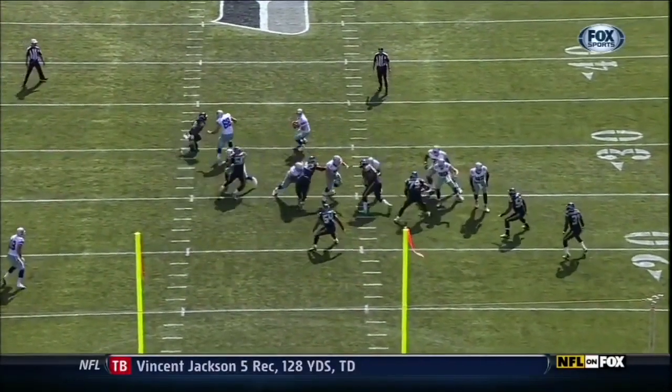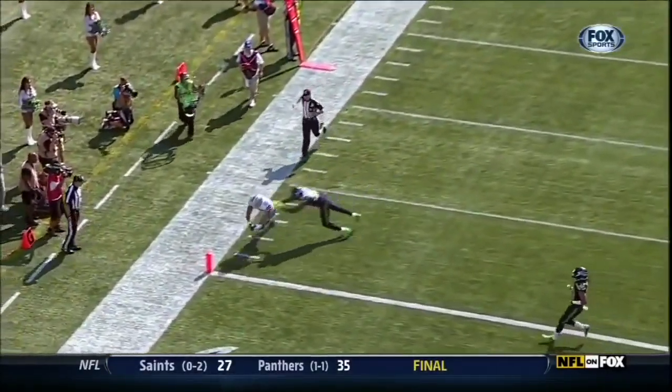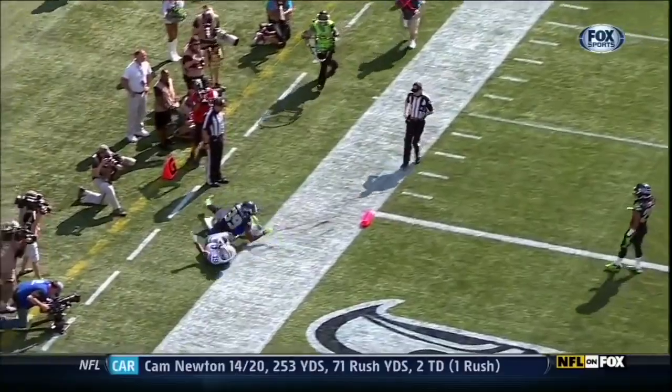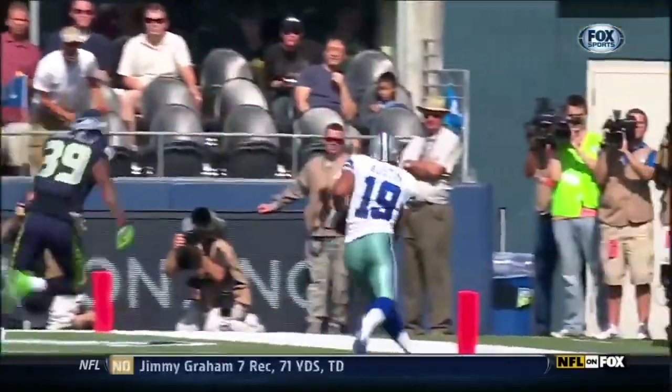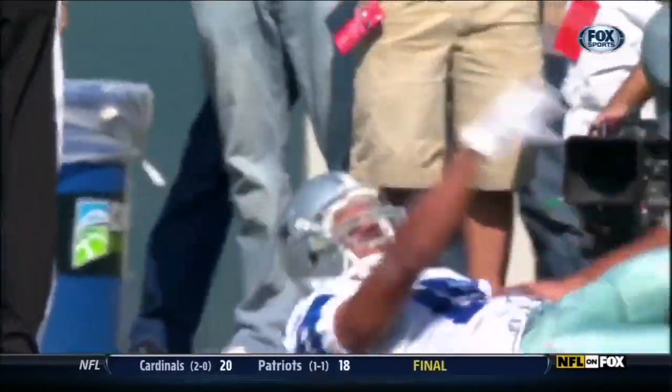Austin down here on this side, double move, hitch and go. Great play call inside the red zone by the Dallas Cowboys. This is a very aggressive, very physical secondary for the Seattle Seahawks, and they do the hitch and go on Brandon Browner. And you got to see Tony.